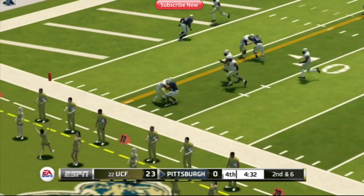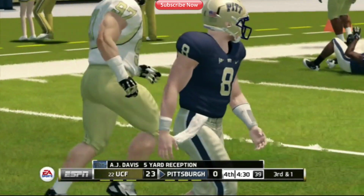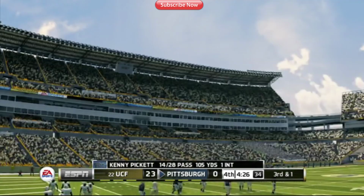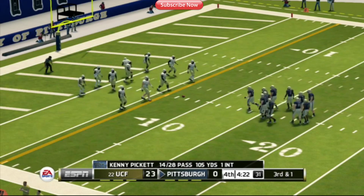Setting up blockers, a running back's got it on the screen. He's tackled in the open field. Gain of 5 yards. That'll make it third and one. This is the 14th play of this drive.